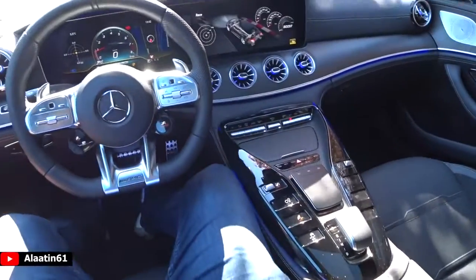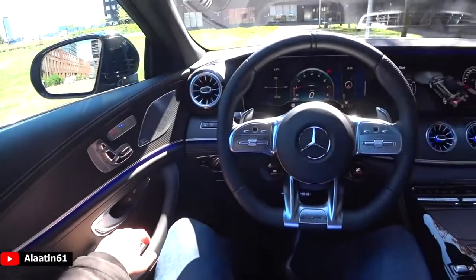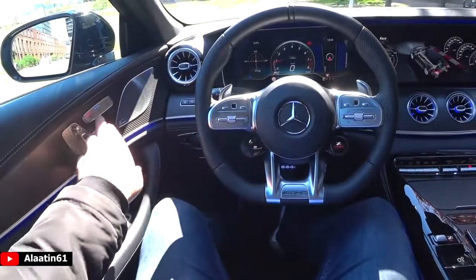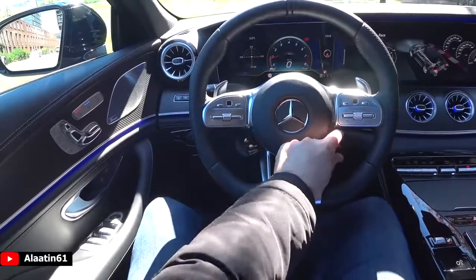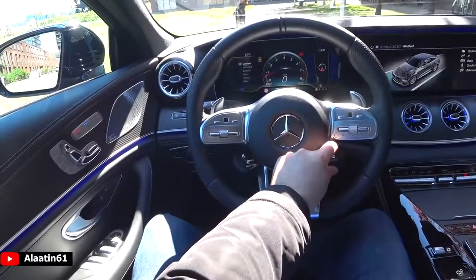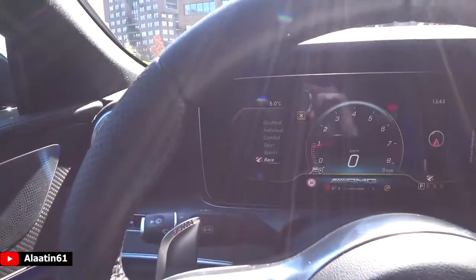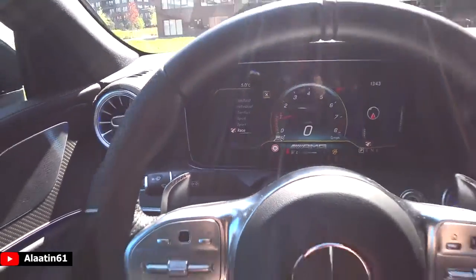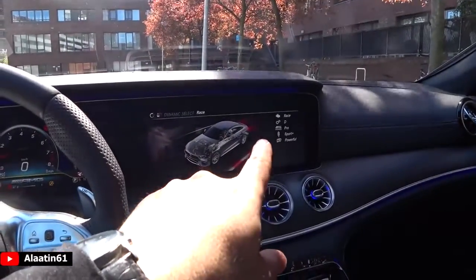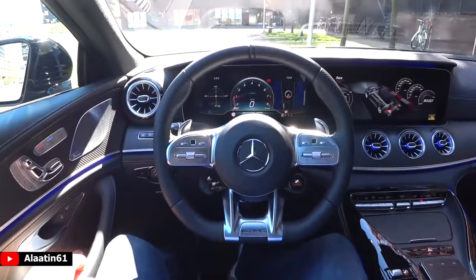Displays on the mid console, very futuristic, very nicely put together. First of all, the new things about this car, it has the display switches, so with that you can adjust the dynamic select features. You can choose between slippery, individual, comfort, sport, sport plus, and race. I will leave it in race all day. With that you can adjust the engine response, the AMG dynamics, the suspension, and so on. It is in the most aggressive mode.